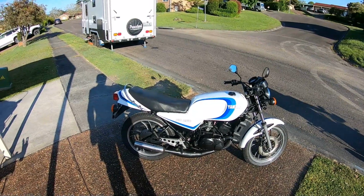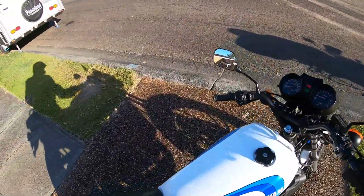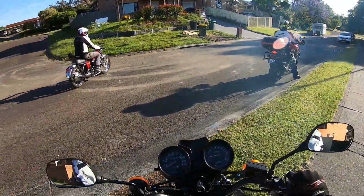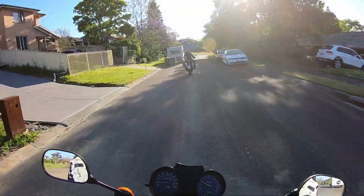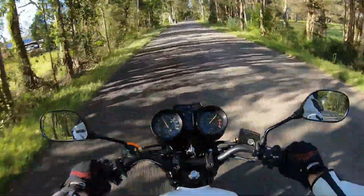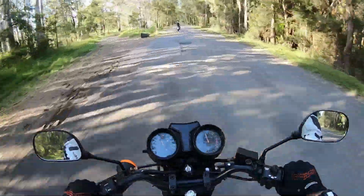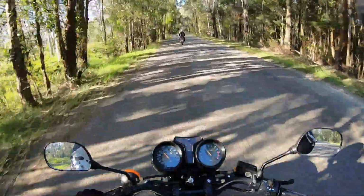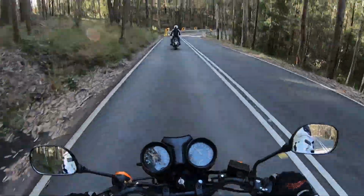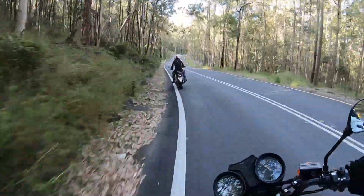This is a 250cc twin, and the LC stands for liquid cooled. Don't be fooled by the fact that this is only a 250. Once it hits the power band at about 6,000 revs, it really takes off. This is a very nice handling motorcycle. With its skinny tyres, it's lightweight, it's effortless to ride, and it just goes round corners by thinking about it.